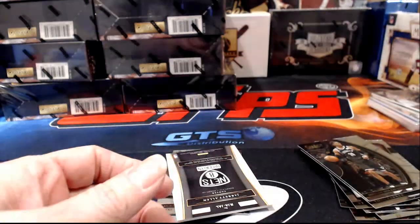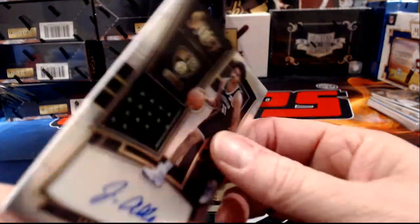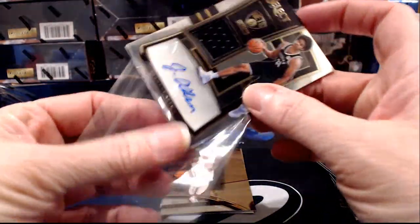For the Clippers, Austin Rivers. Brooklyn Nets, Jarrett Allen to 199. Relic and signature.